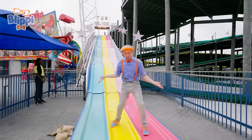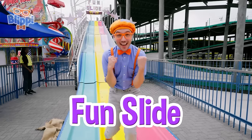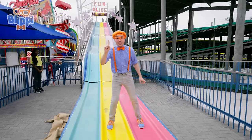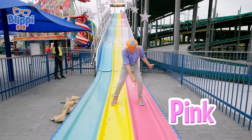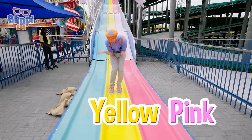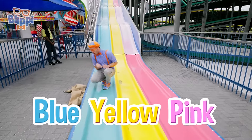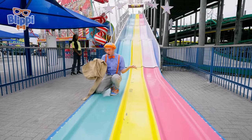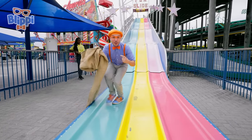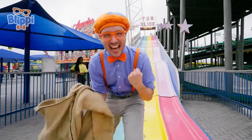Check it out! We're here at the Fun Slide. And it sure looks like a lot of fun. And this isn't just one slide, it's three slides. One that's pink, one that's yellow, and one that's the color blue. And what's this? Oh, it looks like a sack.